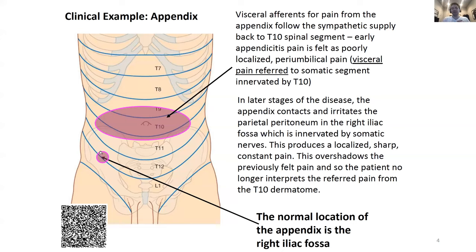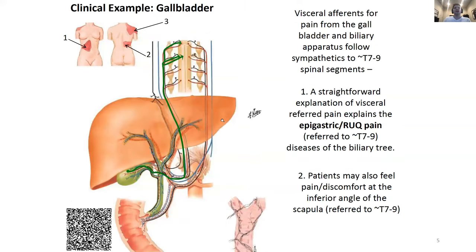The way they use it clinically is they say, can you point to the pain with one finger? If you could do that, typically it's somatic pain. If it's like a dull diffuse pain, it's visceral. So remember, it's gonna start out periumbilical and then once it gets bad enough, it could become somatic.